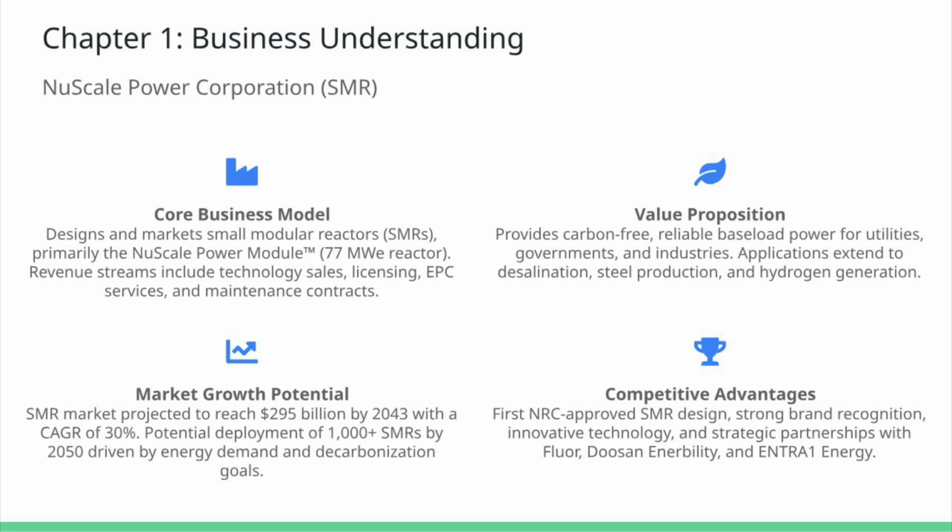Literally. What is NuScale all about? NuScale specializes in what are called small modular reactors, or SMRs. Think of them as a more compact, flexible alternative to those giant traditional nuclear power plants. Their flagship product is the NuScale Power Module, or NPM. Each NPM is a 77-megawatt reactor.